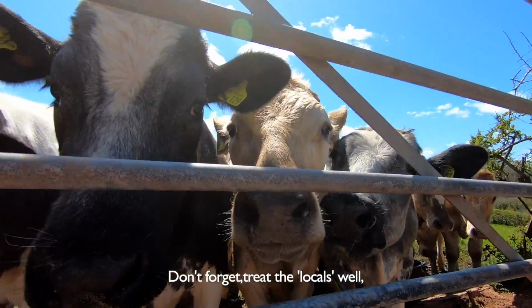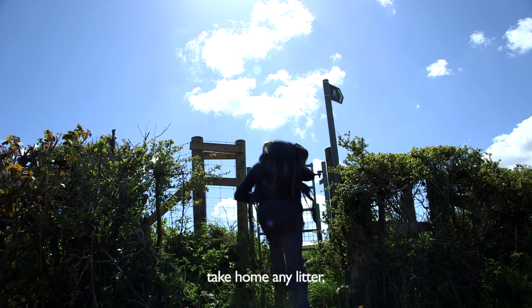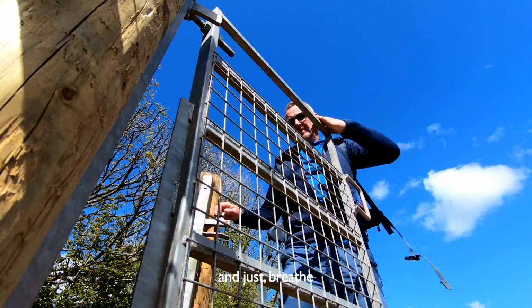Don't forget, treat the locals well, close any gates of course, take home any litter, and marvel at the big skies all around you, and just breathe.